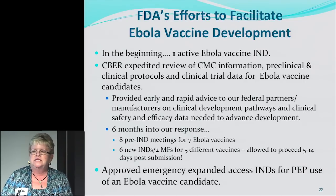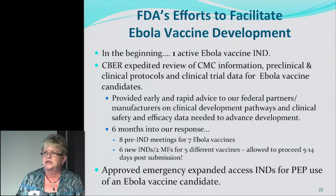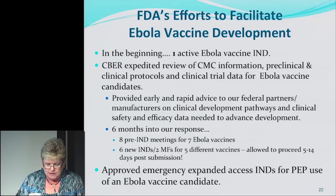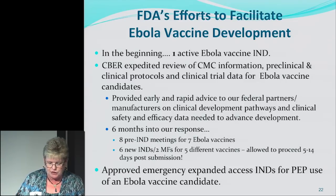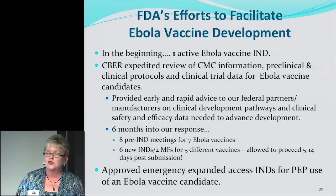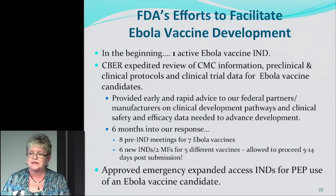When the Ebola virus disease outbreak began, CBER had one active Ebola IND for a vaccine that was going nowhere really fast. CBER expedited the review of the chemistry, manufacturing, and controls information, preclinical and clinical protocols, and then as it became available, clinical trial data for the Ebola vaccine candidates that started coming in the door. We provided early and rapid advice to our federal partners and manufacturers on clinical development pathways and clinical safety and efficacy data needed to advance development.